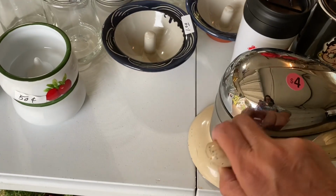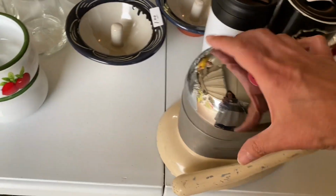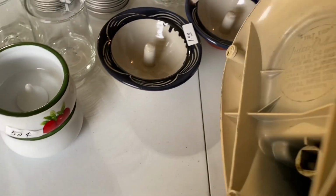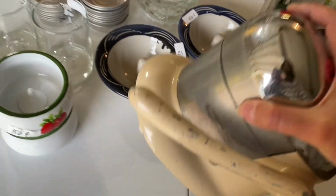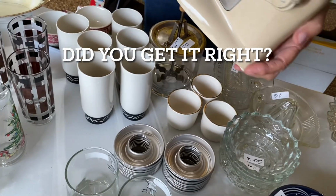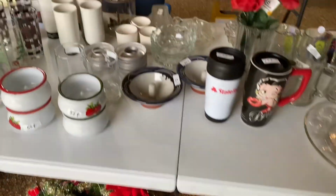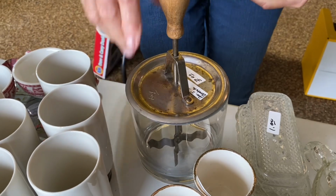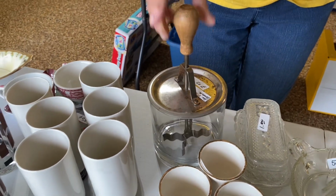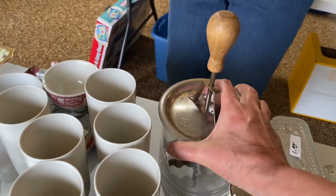Mom, what is this? I don't know. They didn't know. Some kind of chocolate. Is there anything on the bottom? Juice-O-Matic. I'm going to have to look that up, too. Here's an old one, too. It's A&J Egg Beater. Does that say made in China, though? Yeah, on the bottom. Okay.